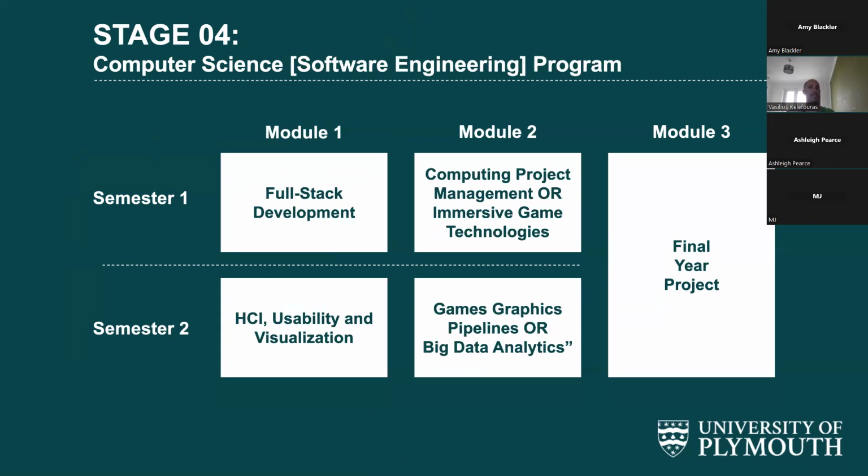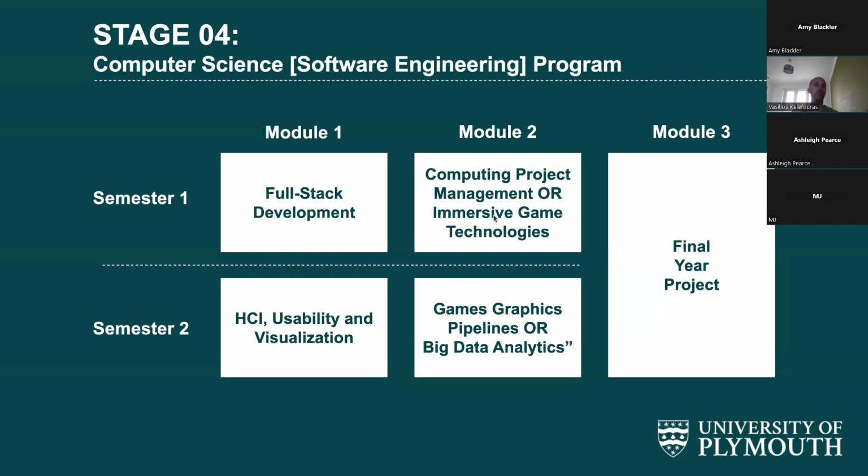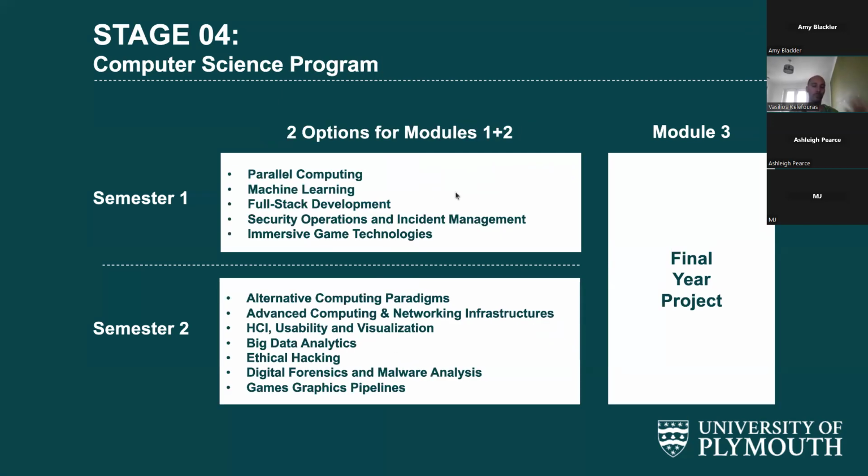So here are the last year modules for the software engineering program. Again, 3 modules per semester. The final year project is in all the 5 programs. If you select this program, you will do full stack development and one of computing project management or immersive game technologies. In semester 2, you're going to do human computer interaction and one of games graphics pipelines or big data analytics. So there are always 3 modules per semester. Therefore, if you choose this program, you're going to select 2 modules from this list and 2 modules from that list, while in this case, you have fewer optional modules, which makes sense because this program focuses on software engineering, while the other program is more general.